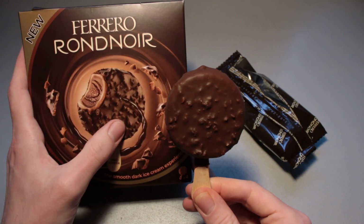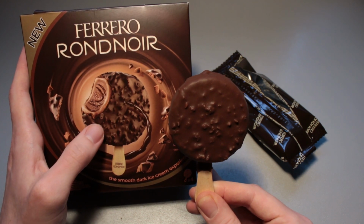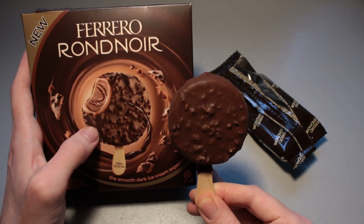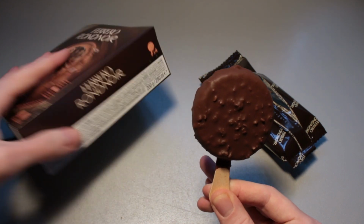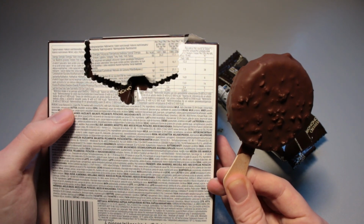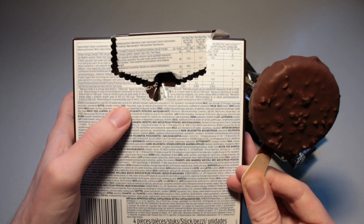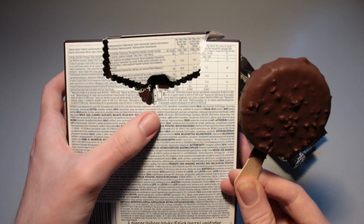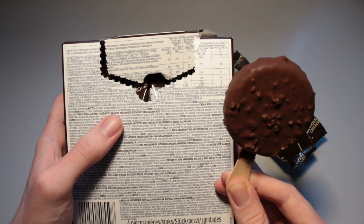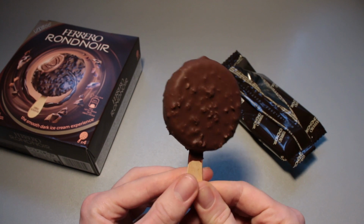So it seems that we have some sort of granules on the side of it, on the chocolate coating. We've got the ice cream in the middle with also some streaks, and some sort of sauce in between that even. What is it? It's cocoa flavored ice cream, 58.3%, swirled with cocoa, with dark chocolate coating and cocoa pieces. Okay, cocoa pieces are the things on the outside. So yeah, looks good so far. Let's take a first bite out of that one.